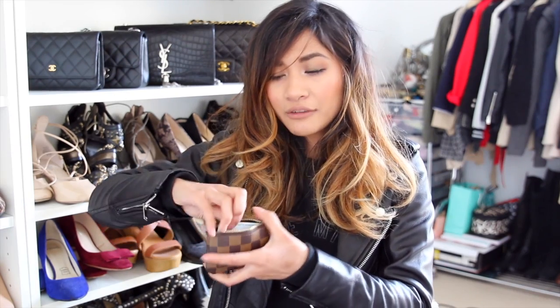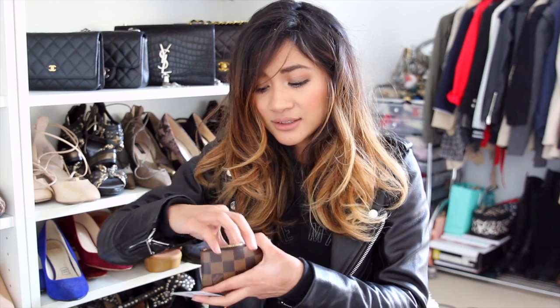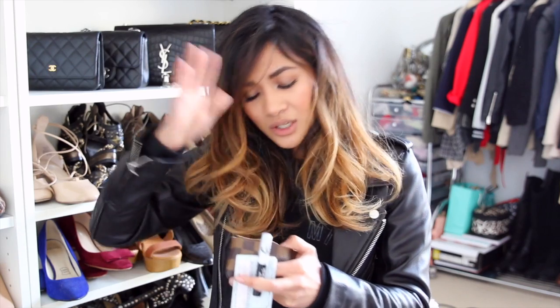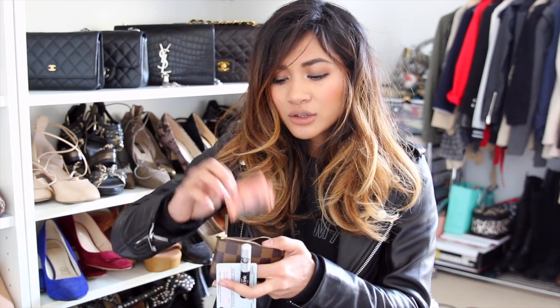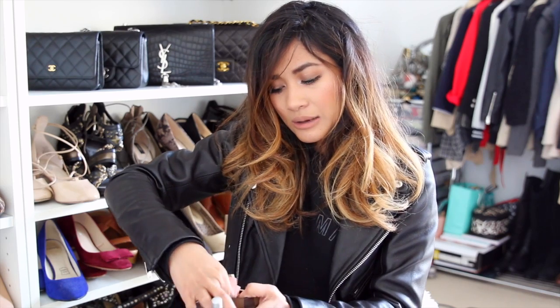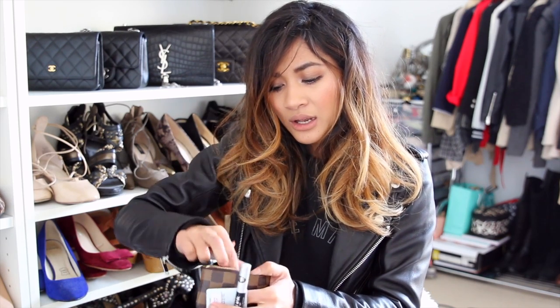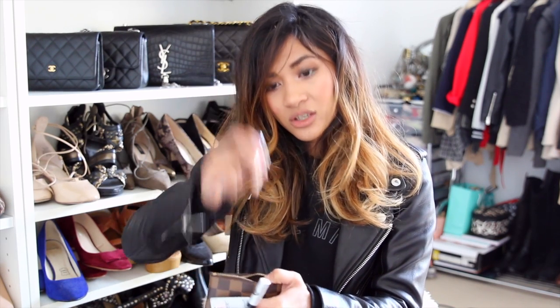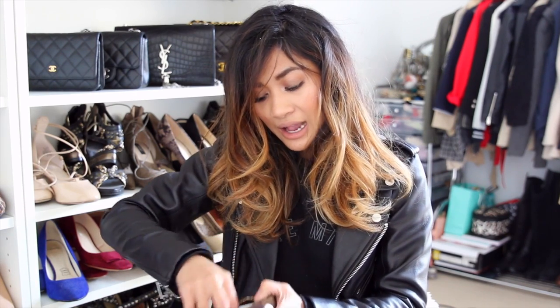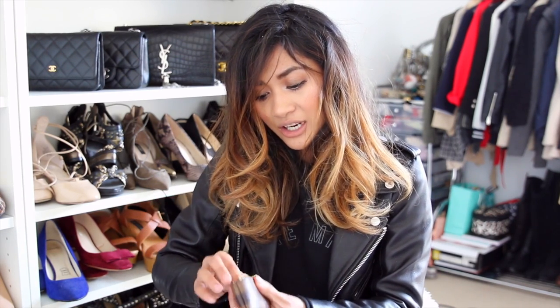At the moment, I've got in here my driver's license. I've got an eyeliner, because you never know when you need to touch up, especially if you're running around all day. I've got some notes in here, some coins, a tampon, and also a water liner. It's got everything I need for the day, and it's so convenient because I can put it in my pocket and not have to worry about it or clip it on, and it'll never fall out.